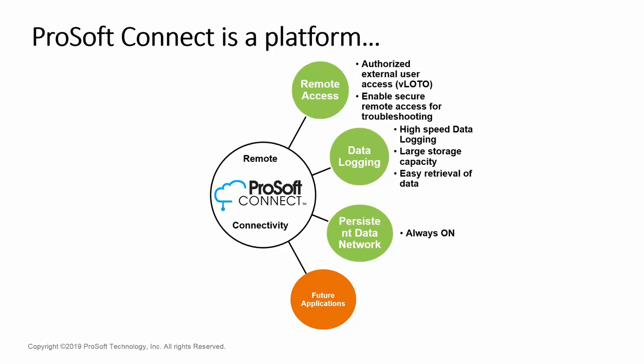So fundamentally, when communications are down, or if you're trying to do maintenance, or increase the efficiency of your process, you can get a lot of diagnostic data that you can then analyze if you need to. And we're going to continue to add applications to ProSoft Connect moving forward. These applications would be market driven.